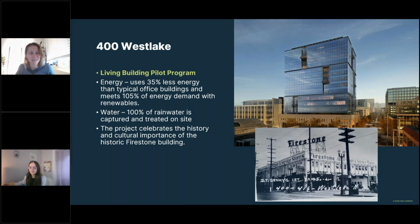This project really did a great job of celebrating a sense of place by maintaining the historic Firestone facade. So if you're walking down on Westlake and you do not look up, it just has the old facade there. And I know that was a lot of work for Lee Crutcher Lewis, the general contractors, to maintain during the construction of the building. But it really does create that nice sense of place.